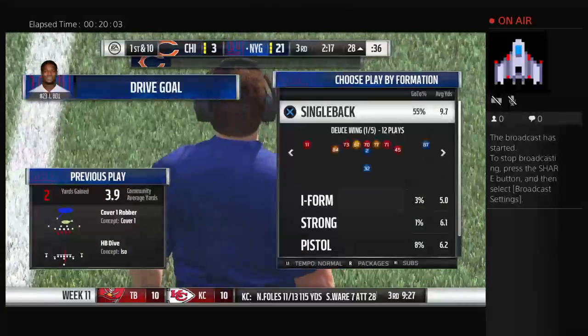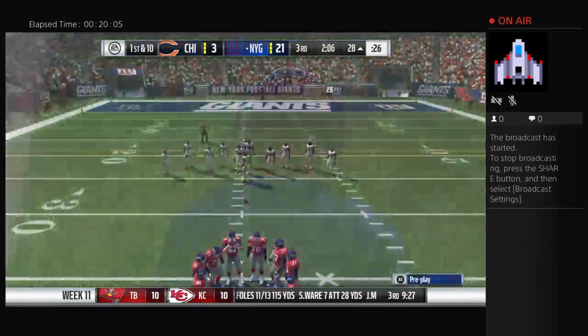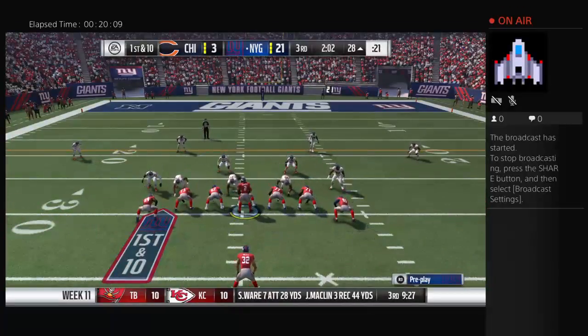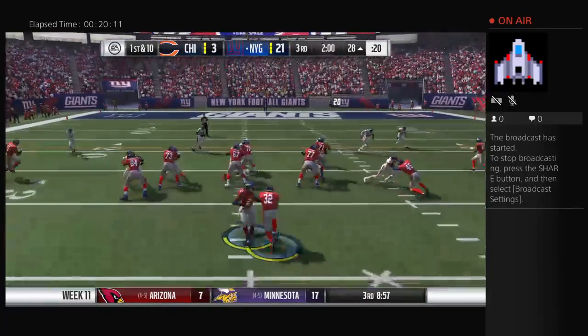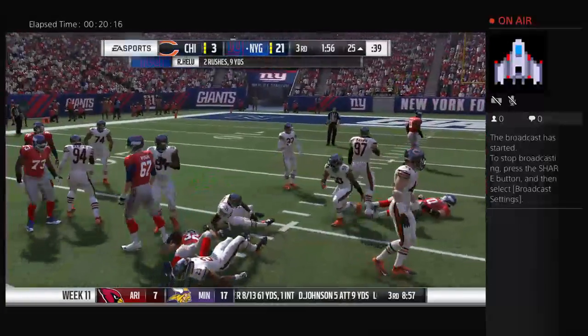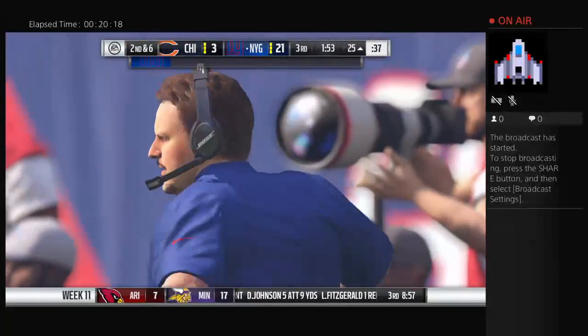They only get 2 there, but on 3rd and 1, that's all they needed to keep the drive going. So the run gets them the first, and now they operate with a fresh set of downs. Now a carry here for Halou, down to the 25. And they give him 4 yards there. It'll be 2nd and 6.